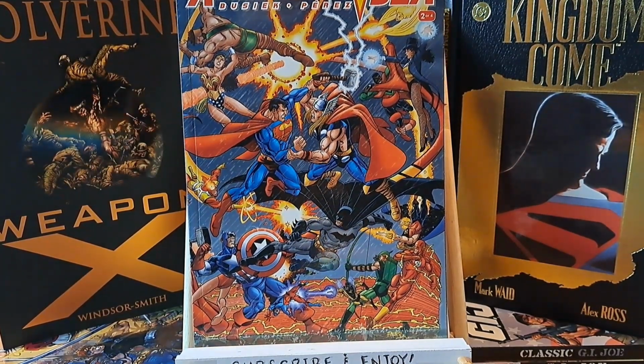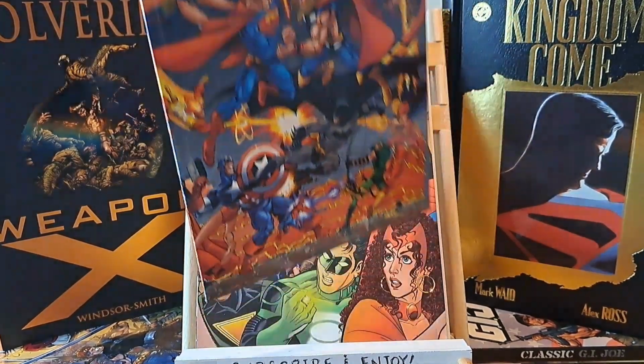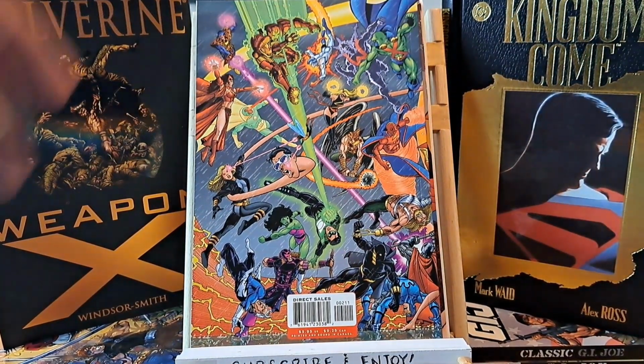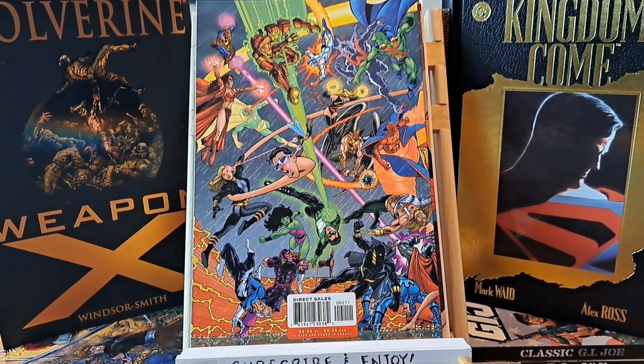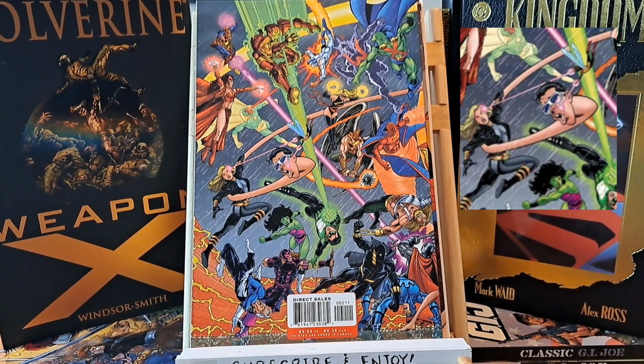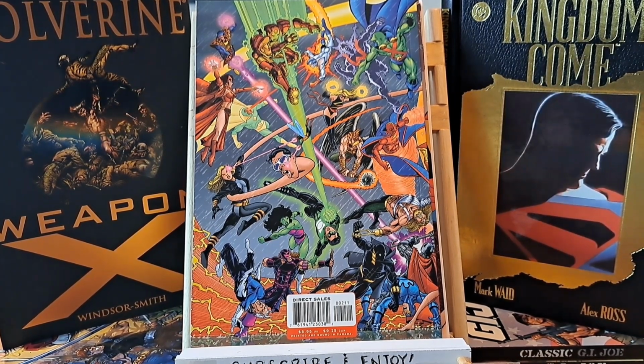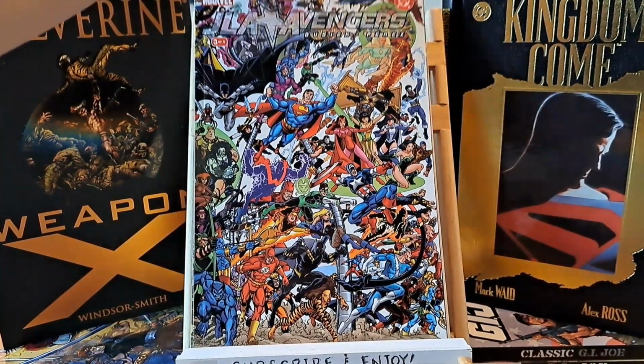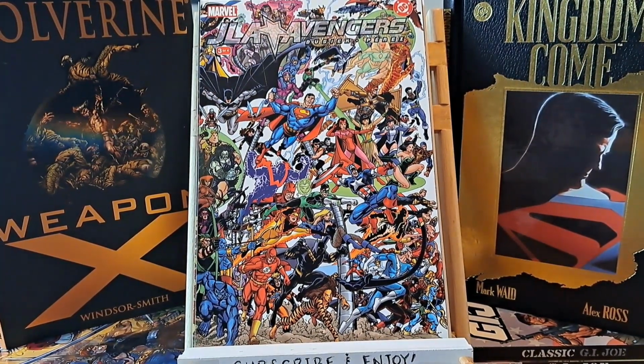But here we go. We got Avengers JLA, which is JLA Avengers number 2. You got all the main characters there duking it out, and continuing to duke it out there on the back. I love Plastic Man getting zapped in the face there by the Wasp. That was great. But there you go. JLA Avengers number 2. And then we've got JLA Avengers number 3.